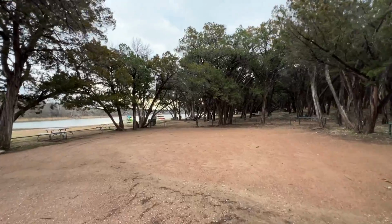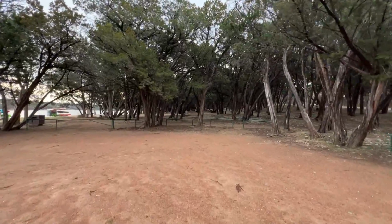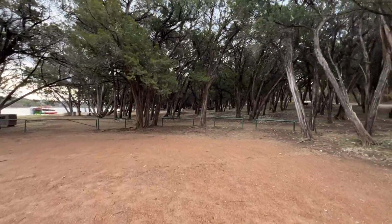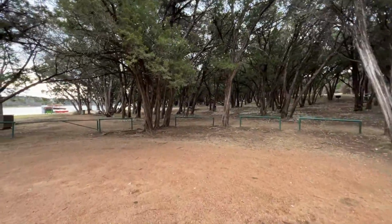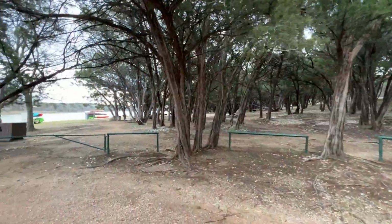I really think you guys are gonna like the Cleburne State Park day use area. They have a lot of picnic tables and standing grills here in the trees. You're gonna enjoy the shade. It's really beautiful out here.